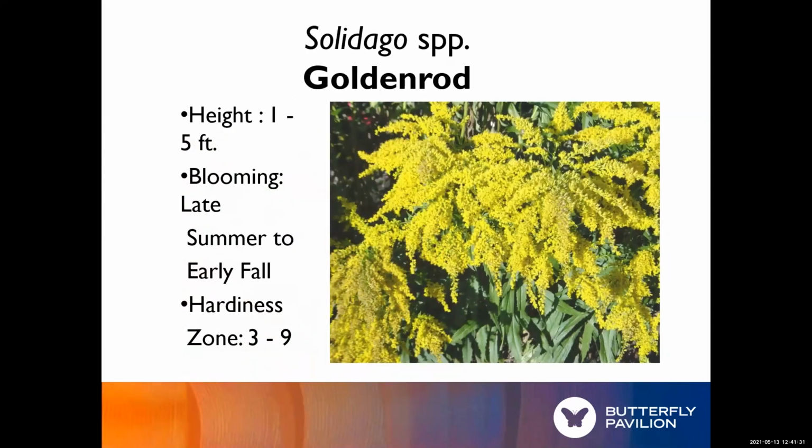Goldenrod is an amazing Colorado native species of plant. So you can find them a lot along meadows and pastures and along roads. They do bloom about late summer to early fall.